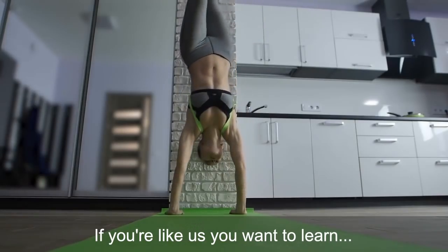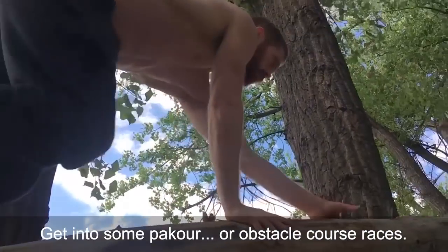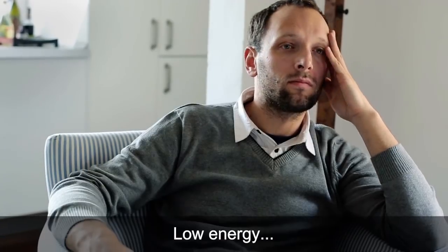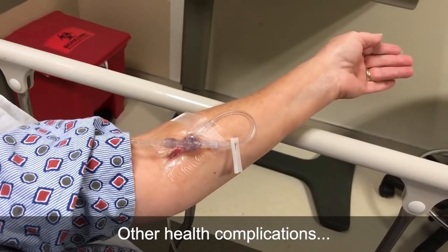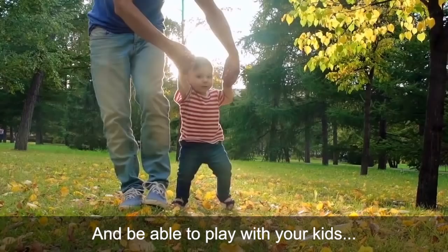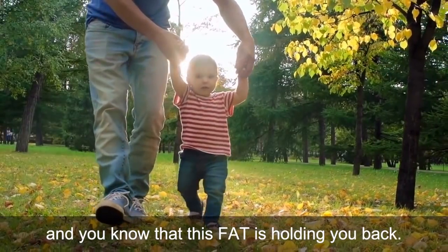If you're like us, you want to learn cool bodyweight skills, get into some parkour, obstacle course races, and then most importantly, you know that this belly fat can affect your health, contributing to low energy, joint pains, diabetes, other health complications. You want to be there for your family and be able to play with your kids and enjoy time with even your grandkids. And you know that this fat is holding you back.